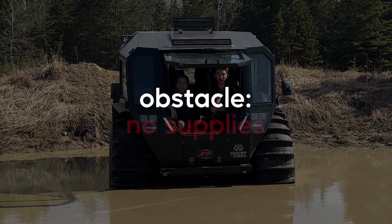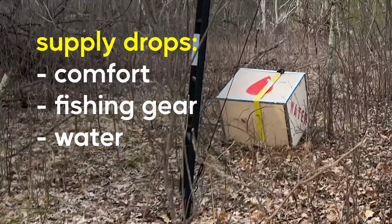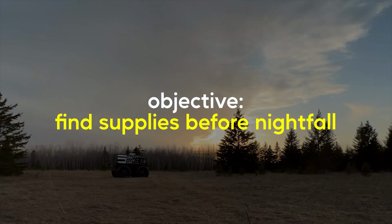So currently the problem is we have no supplies, but our team has deployed multiple supply drops in the area for us to find. We have no idea where they are, but we definitely want to find them before nightfall. Oh, we got a little treasure hunt on our hands. All right, let's go get our supplies.